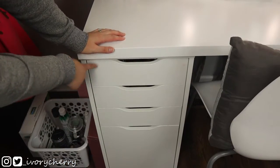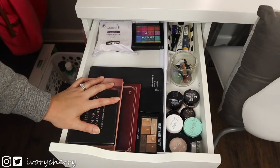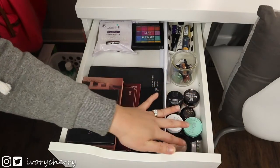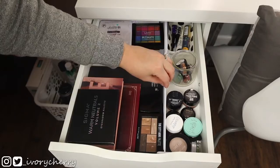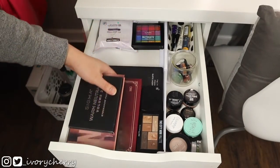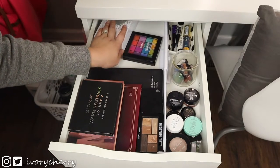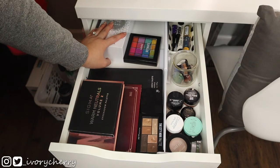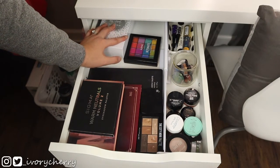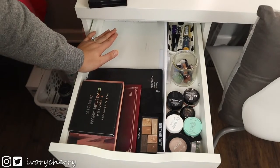We're now gonna move down to the drawers. So in my first drawer is all of my eyeshadows, both palettes as well as singles. I have this drawer divider. So on this side are all of my eyeshadow palettes, and these are the ones I really like. And then if I don't really like an eyeshadow palette, I move it to the back, because I'm really realistic. If I don't like something, I don't really want to see it because I know I'm not going to reach for it. I let them cohabitate with me, but we're not really on good terms.